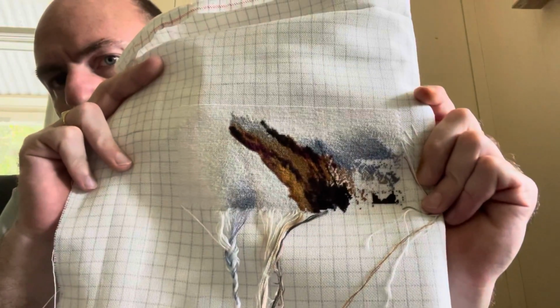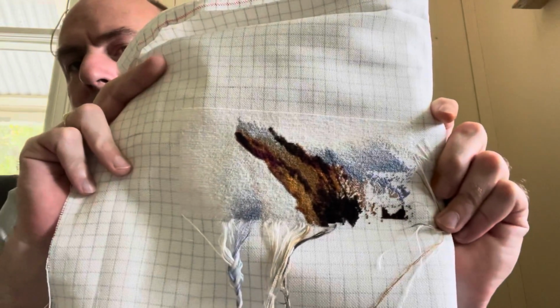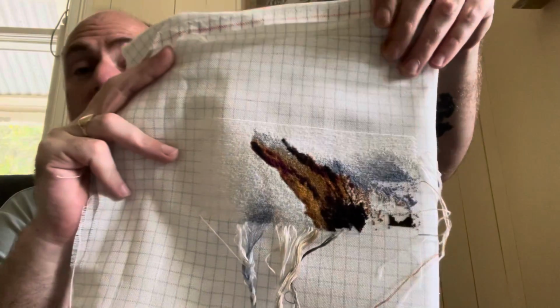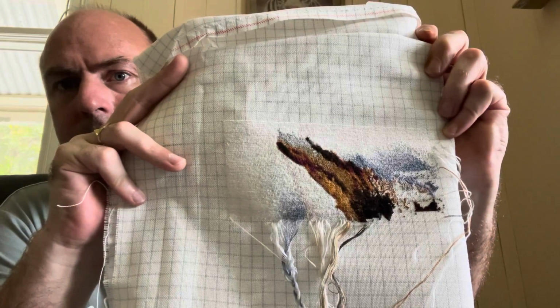So my goal for the next year is to get at least another three pages done. May even start working down there to get some of his face in, but we'll see. And this is on 28 count easy guide. I can't remember if I mentioned that, and it's 2/1 tent stitch. That's that one.